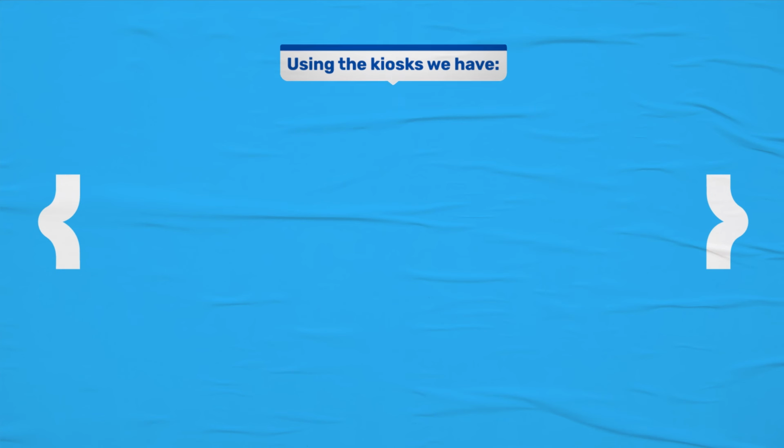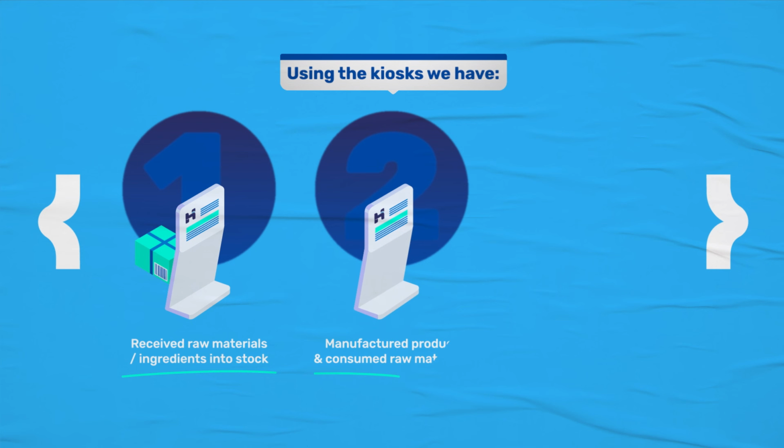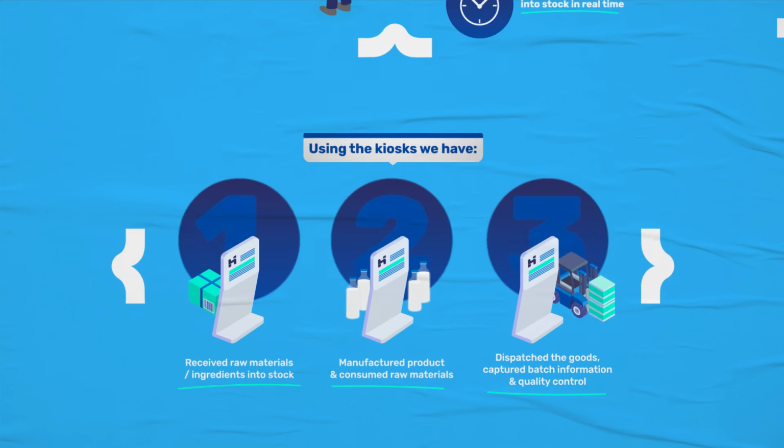Using the kiosks we have: 1. Received raw materials, ingredients into stock. 2. Manufactured finished product and consumed raw materials, ingredients. 3. Dispatched the goods to the customer, captured batch information and enforced quality control throughout the process.